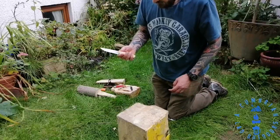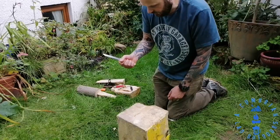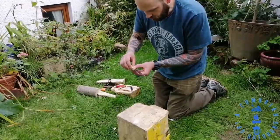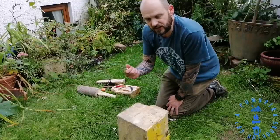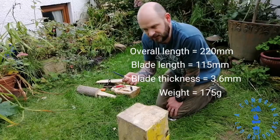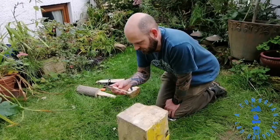I've got quite big hands. It isn't the biggest of handles, but it fits really snug in the hand, very comfortable. I haven't really used it a lot yet, but just a little finger rest there is very comfortable. It just feels nice in the hand. So yeah, I can't remember the exact stats of it, so what I'll do is I'll put it up on the screen somewhere, the weight and the length and etc, etc.